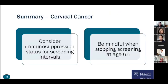All right, so these are take-home points for cervical cancer screening. Consider a patient's immunosuppression status when you're trying to determine the screening intervals for a patient. And then be mindful when stopping screening at age 65. It's not just 65, your patient's done, but you want to look back at their last screening test, think about their older history. Did they ever have CIN2, like a LEEP or a cryotherapy procedure? And are they immunosuppressed for any reason before you decide to consider stopping at age 65.